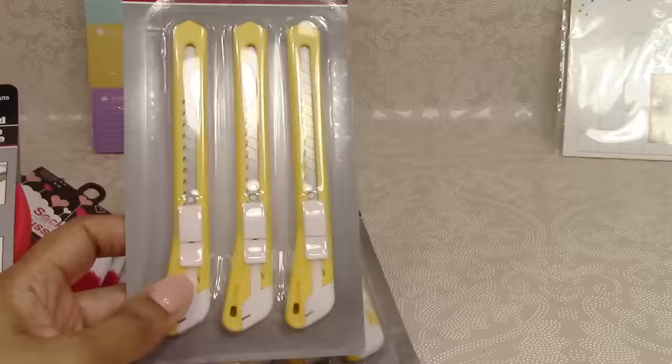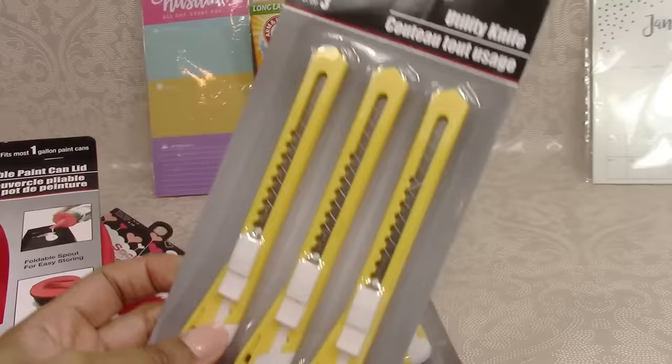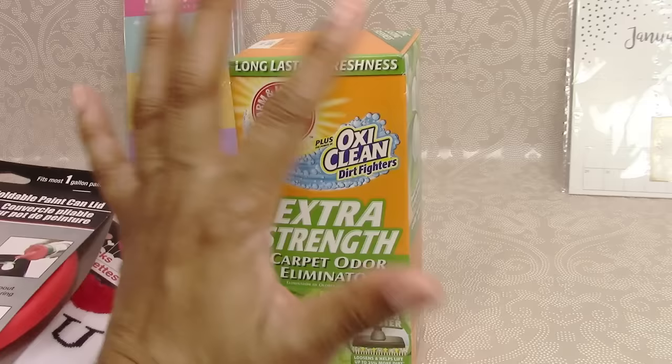I also picked up 2 packages of the utility knives. These are very hard to find in my Dollar Trees, and we have been going through these like hotcakes ever since I started the Tommy's business. We have to cut open our boxes for inventory and assembly and things like that, so this comes in handy. Here's an old faithful item. I always pick this up from the Dollar Tree, and I pour this in my garbage can just to keep all the odors at bay, in my kitchen garbage and the bathroom garbages.